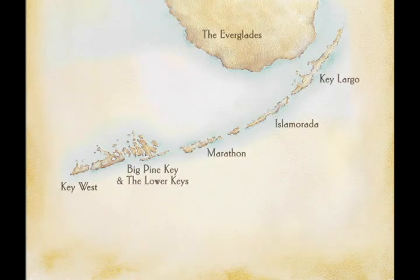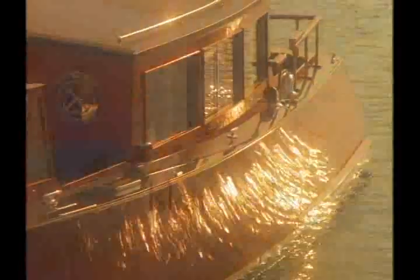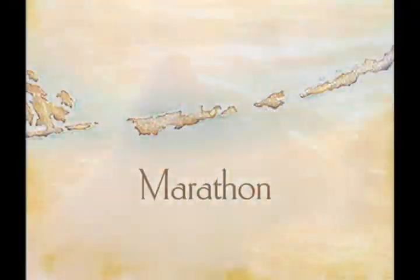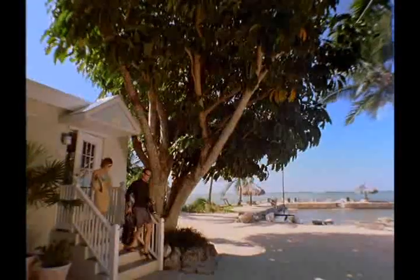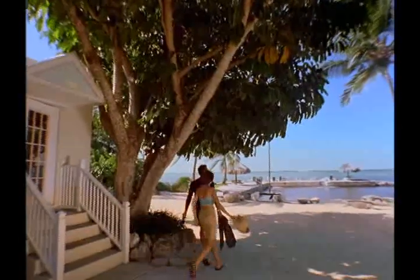The Florida Keys are made up of 5 distinct districts: Key Largo, Isla Mujeres, Marathon, Big Pine Key and the Lower Keys, and of course, Key West. Each is unique and tied together by a single road, the scenic Overseas Highway. So no matter where you stay in the Keys, you're never too far from everything else.